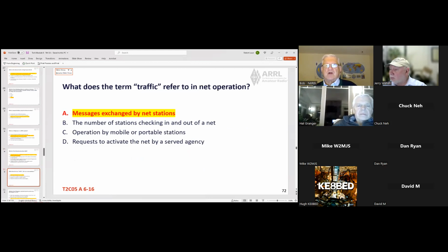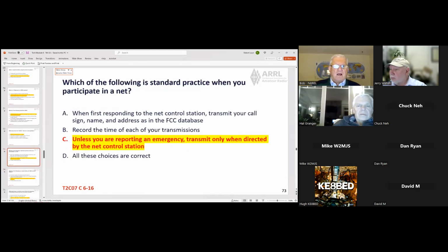Okay. What does the term traffic refer to in net operations? In net operations, traffic refers to messages exchanged by net stations. Oh, and which of the following is standard practice when you're participating in a radio net? I'll tell you real easy: speak when spoken to. The net control operator will tell you when you can talk, and that's when you talk, and not other times. Unless you're reporting an emergency. If you're reporting an emergency and there's a net going on, you fire up your radio, and if it's really an emergency, you just say break, break, and they should let you in, and you take care of whatever the emergency is. So yeah, unless it's an emergency, transmit only when directed to by the net control station.